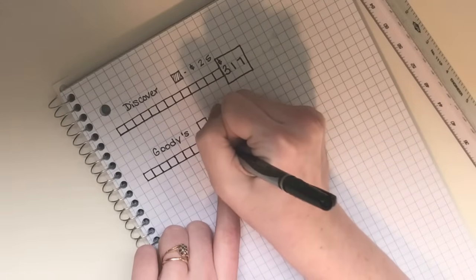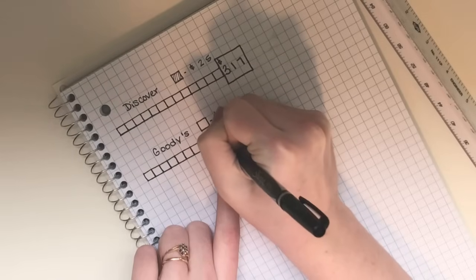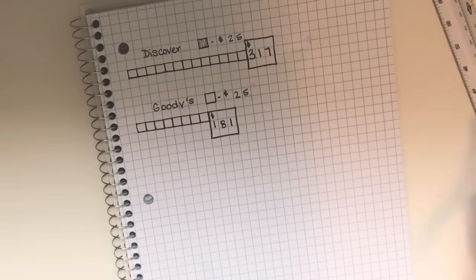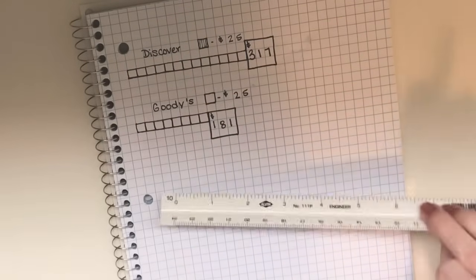So this is, let's just say 181, so we're not doing the change. Okay, so our last, well, no, this isn't our last credit card. We have one more.